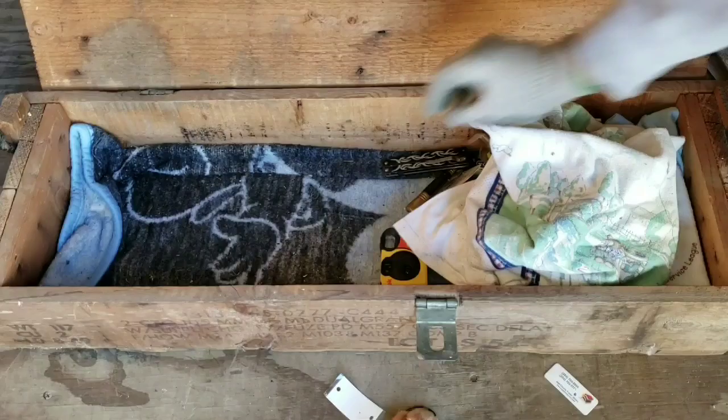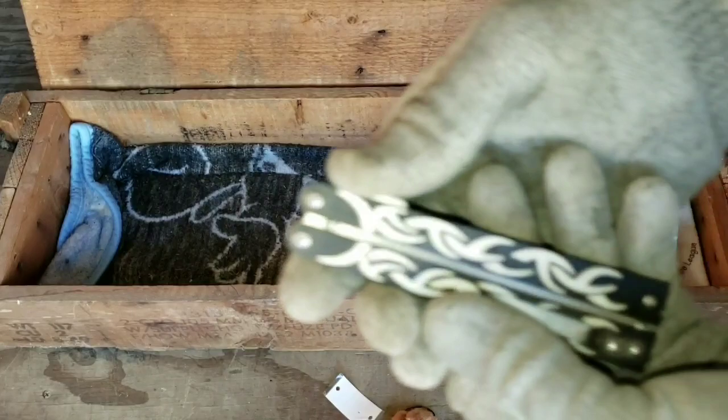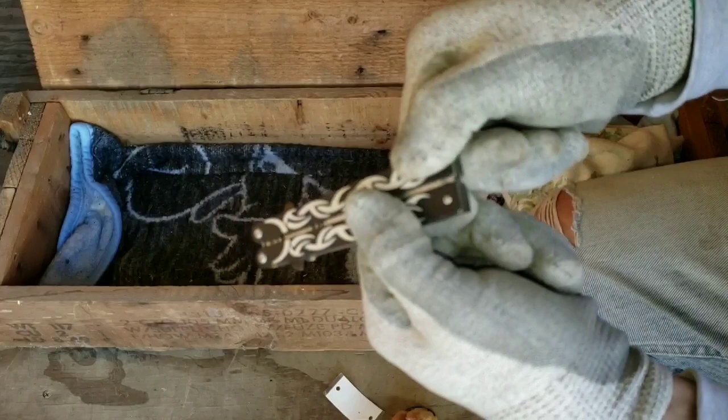Look at this. Here's another antique knife. Oh, yeah. And what's this? I think I know what this is. I am dropping everything because of how excited I am right now. Okay, this is the butterfly blade, but I can't open it. Why won't it open? Why won't it open?